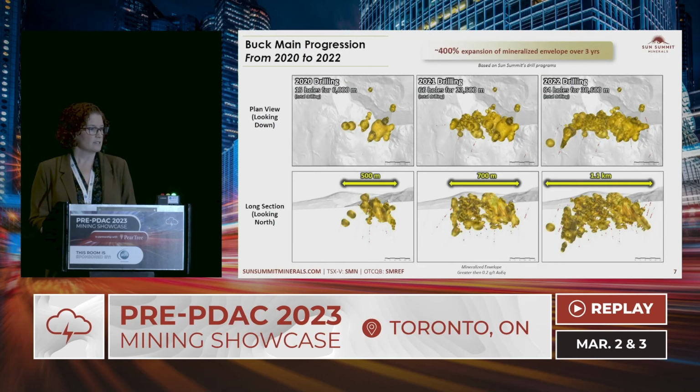displayed here. You see the plan view at the top row that's looking down, and then the bottom row is a long section looking north. And what this represents is for every year, we've optioned the property in 2019. In 2020, we had 2 drill campaigns, 2021, and then 2022 as well. We had 2 drill campaigns each year. So we're now up to 84 drill holes, over 30,000 meters. And you can see quite clearly just how large this mineralized footprint is.